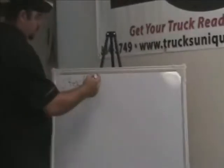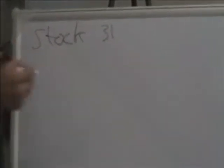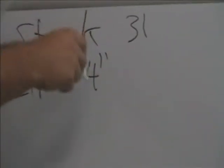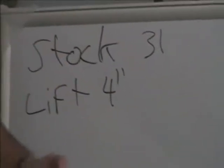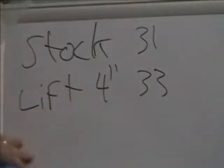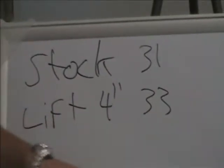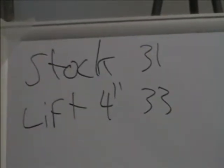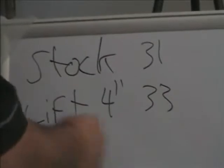But on average, usually you figure if a stock vehicle has, say, a 31-inch tall tire, and then you lift it 4 inches, you can't necessarily go up 4 inches in tire height, because it depends. But usually you can go to at least a 33-inch tall tire. This is more back in the 80s, early 90s. This is kind of the equation. But nowadays, you do a 4-inch lift and you can fit 35s, or in a 6-inch you can fit 37s.